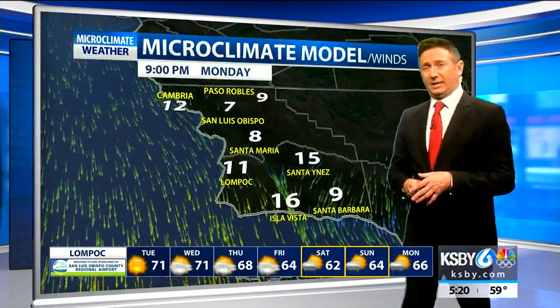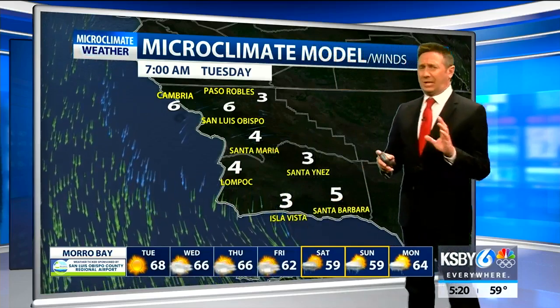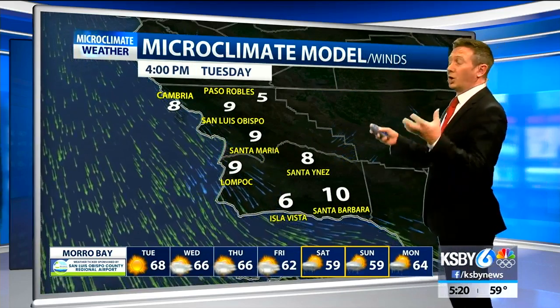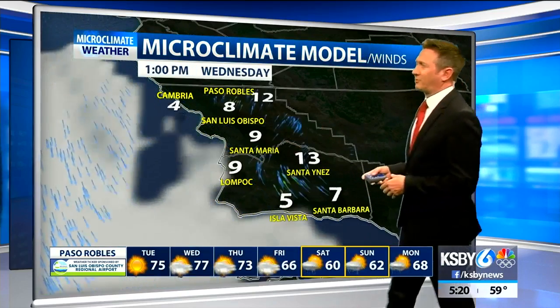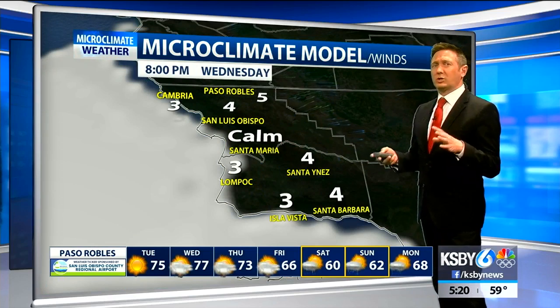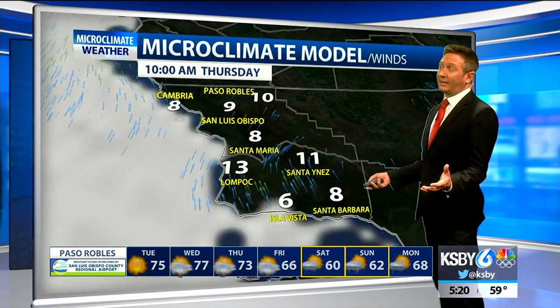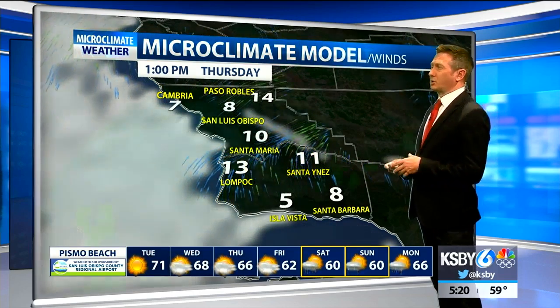Here's a look at the modeling here. Later on tonight into early tomorrow, you can see that offshore push up to about 10 and 15 miles per hour with local gusts. Going to drive a temperature jump tomorrow into the 70s for many. Turning back around onshore in the afternoon. Locally, though, this offshore push is not very strong. So by Wednesday and Thursday, the marine layer is back in at the coast, and that's going to have a significant impact on temperatures as we get into the second half of the week. Increasing cloud cover, temperatures start to dip.